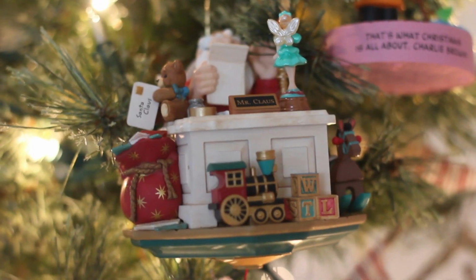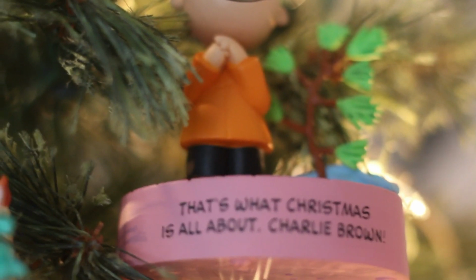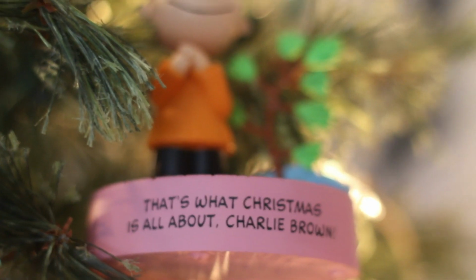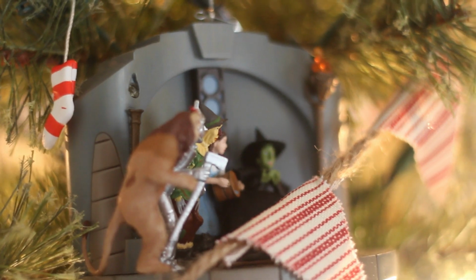Our tree is full of all of my ornaments from growing up, because my mom was wonderful and had this super cool tradition of each year she would take me to the Hallmark store and she and I would pick out an ornament, and that was kind of like our thing. So then whenever I moved out, I had ornaments to put on a Christmas tree. I wasn't starting with absolutely nothing.